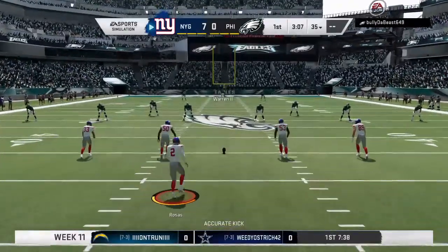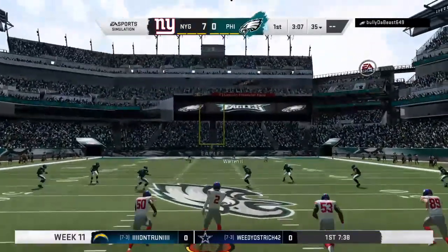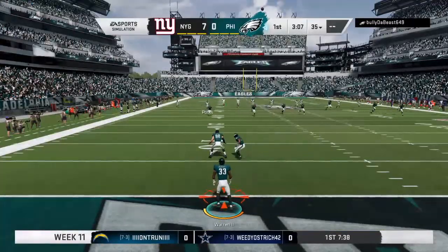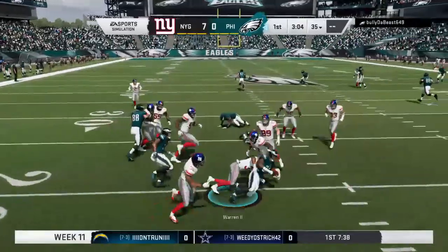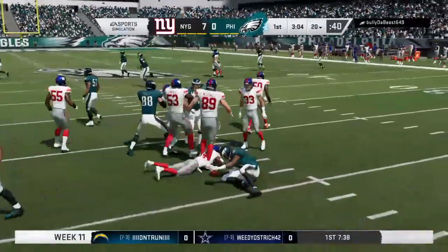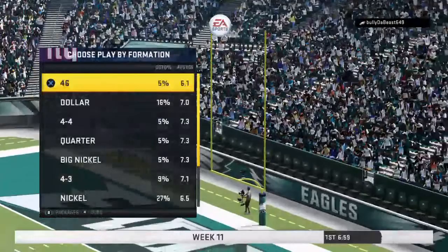Now after the touchdown, here's Rosas on to kick it away. This is fielded at the goal line. And he will be marked down right there at the 20-yard line. Let's go.